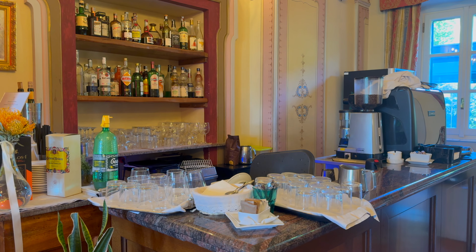Before we explore the hotel grounds, let's go take a look at the room. When traveling with luggage, it's always nice to see an elevator, even if it's small. Of course, you can always opt to take the stairs. The lobby was the 0 floor. Our room was 124 on the 2nd floor.